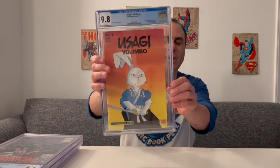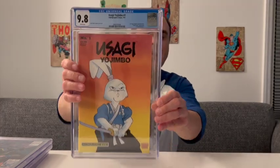This particular issue is Usagi Yojimbo #1. It's a popular book on Netflix right now. If you see the condition of the book, it's a 9.8. In a 9.8, at one time this book was going for the area of $2,000. I think as there became more of them that were available and graded, the value has come down. So right now I think the 9.8s are going in the area of between $800 and $1,200. And just to give you an idea, a 9.6 of this same book would go for around $500. So that's the first book we have there.